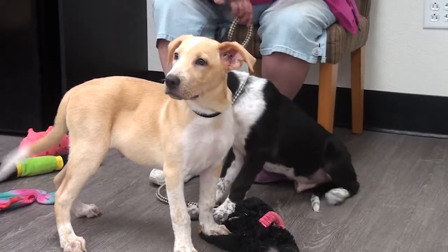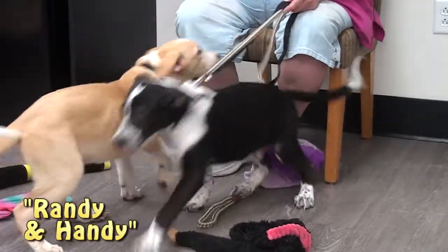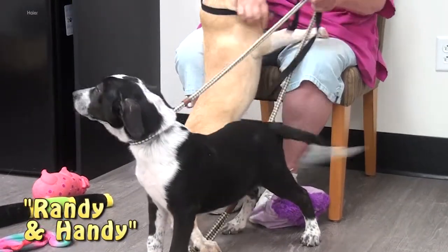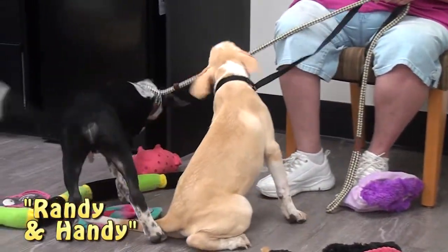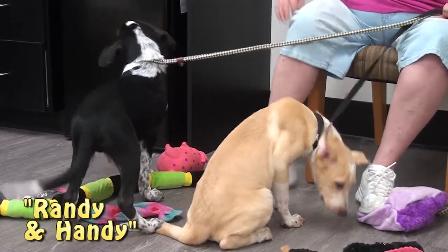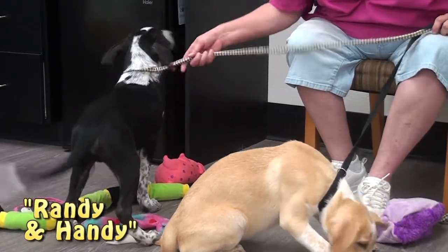And these are our babies. This is Randy and Dandy. Handy. I named him after Shandy, which is their mom. Shandy was adopted. Now these two puppies have a neurological problem. This one has a twitch on his back leg, as you can see, and then this one has a twitch on his front leg.